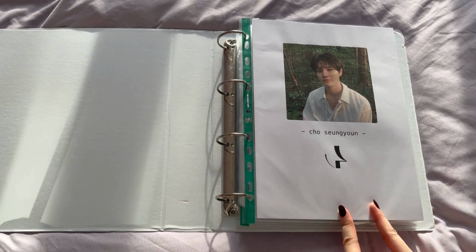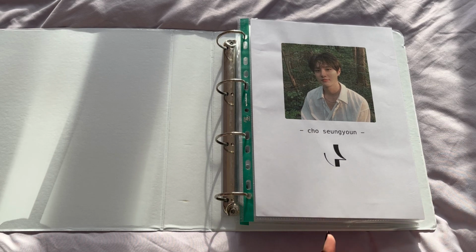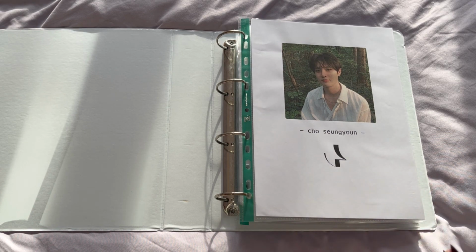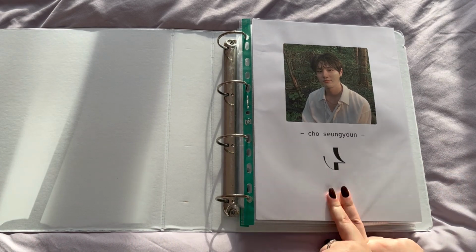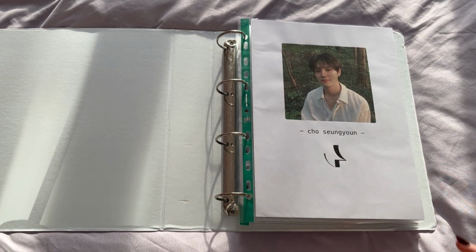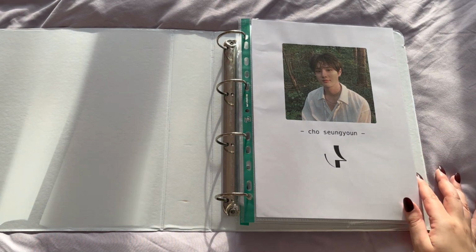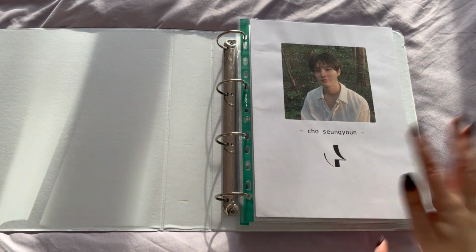Okay, so Victon and WOODZ binder, and the reason I put WOODZ and Victon in the same binder is because they're actually quite small collections, weirdly enough. But also both my bias in Victon and WOODZ were on Produce X 101 together, so that's my tenuous link to allow me to put them in the same binder. But yeah, so first up, WOODZ.